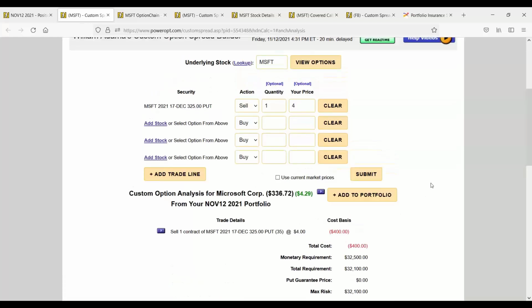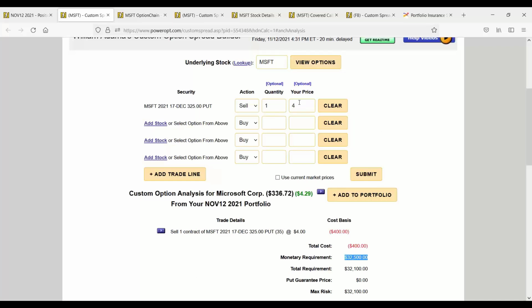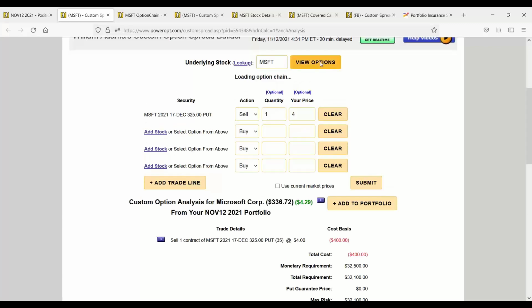The best answer for me is really a bull put credit spread, but do a wider spread. What would I have to do? I'm going to have to put up $32,500 for one contract to sell the 325 put to be totally cash secured in this scenario. Now, I collected $4 premium. That gives me sort of that 1% view that we were looking at, 1.2, 1.3% view.